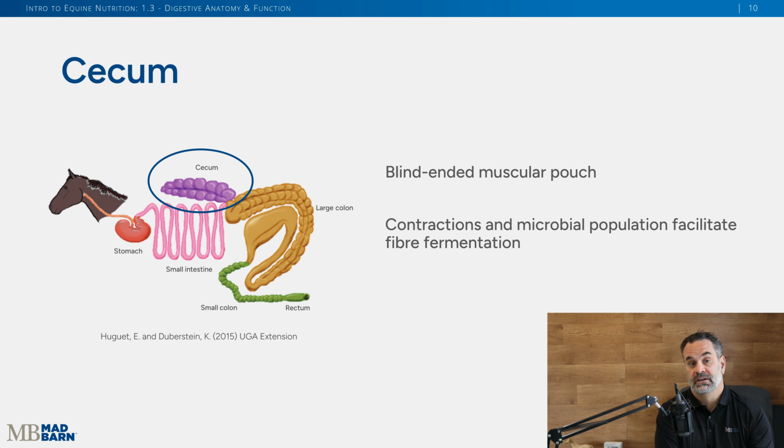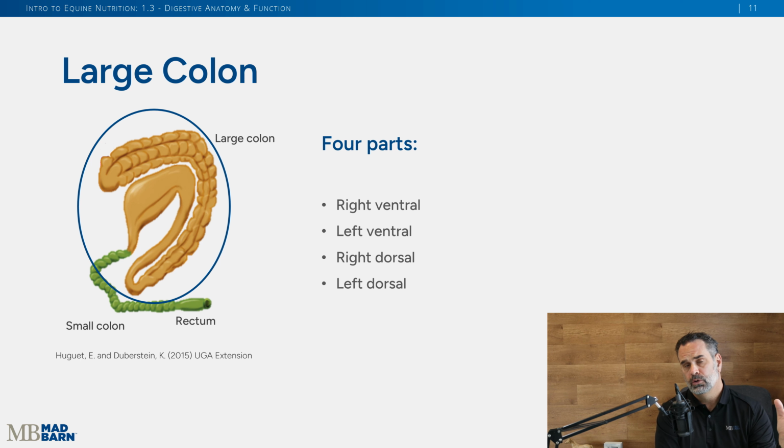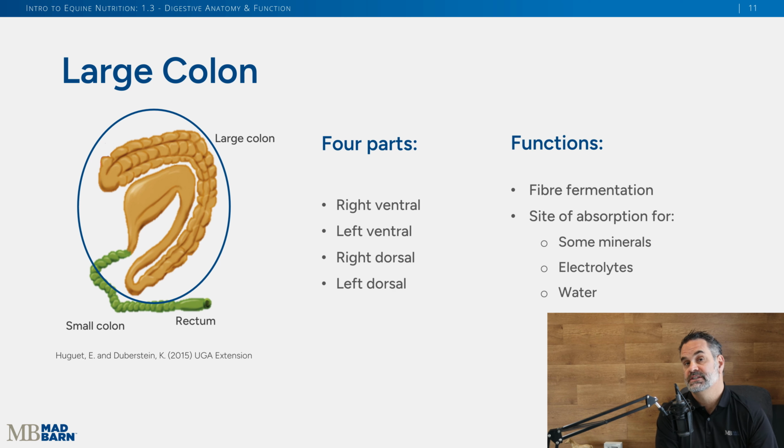So a lot of that is being broken down in the cecum, which then is passed on to the large colon. Now, when you look at this large colon visually, notice the twists and turns. And this is a site where we see a lot of impaction colics. So that is something that we're going to talk about later in a further module. But in the large colon, what is also going on is you still get some more breakdown of this fiber, this fermentation that's going on with these microbes. Then you're getting absorption of some minerals, some electrolytes, and water.